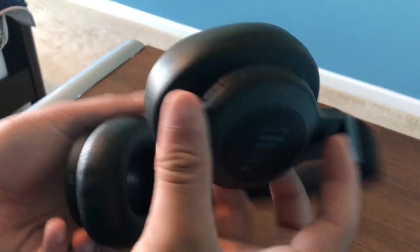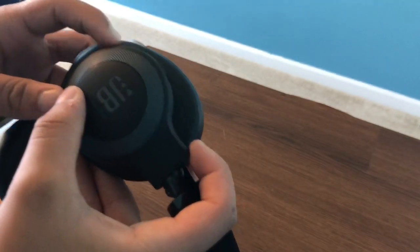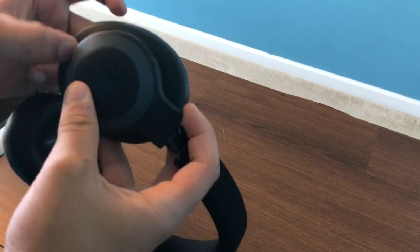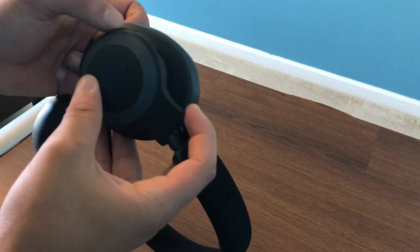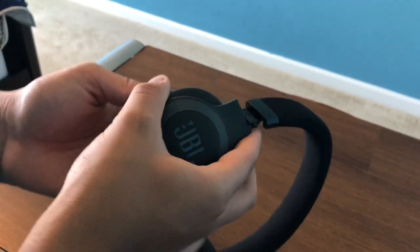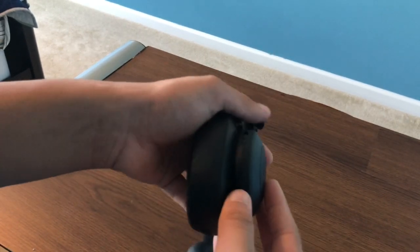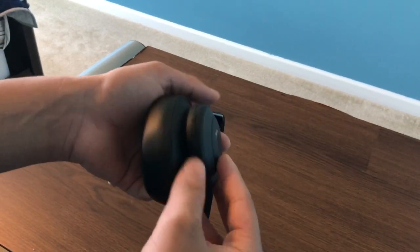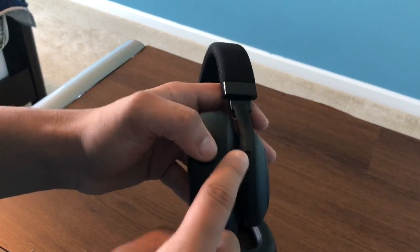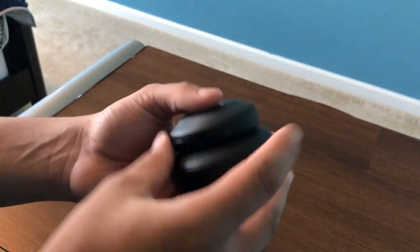And you have your music playback controls right here. The play, pause, and end and answer call button is a little higher than the next track, previous track, and volume up and volume down controls, so it is a bit easier to distinguish. But I found out that it is not a whole lot easier, but it does help with this little control module, because I would just go looking for the middle and find which one's higher and which one's lower. And this one is all the way up here with a little power button engraved on it.